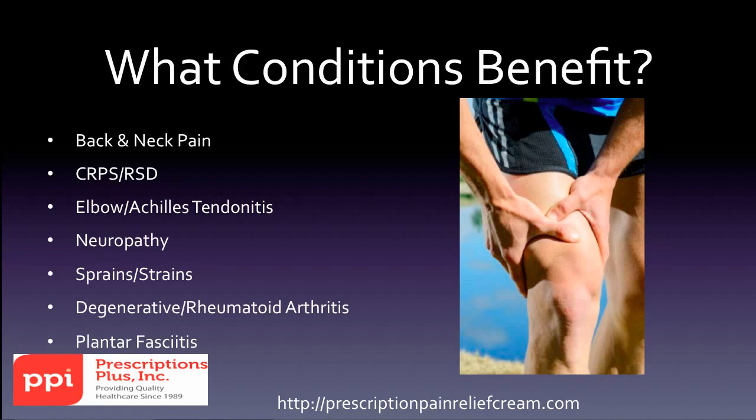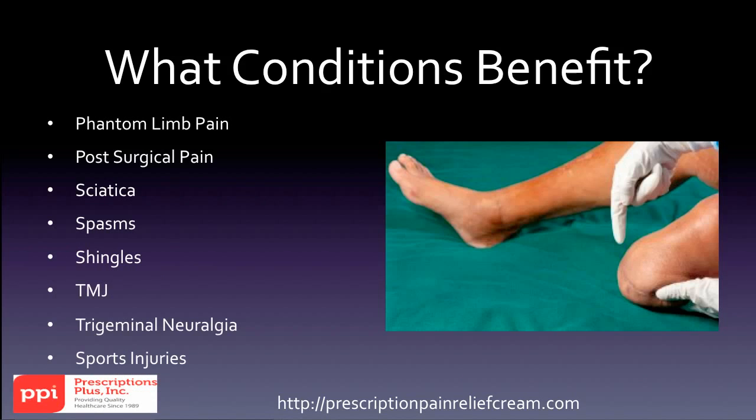Back and neck pain, RSD, also known as CRPS, elbow or Achilles tendonitis, such as golfer's elbow, tennis elbow, neuropathy, whether it's diabetic or peripheral, sprains and strains, degenerative or rheumatoid arthritis all over the body, plantar fasciitis, which can be extremely painful, phantom limb pain after you have an amputation, which can be extremely painful, post-surgery pain, sciatica, muscle spasms, shingles, TMJ, trigeminal neuralgia, and all kinds of sports injuries.